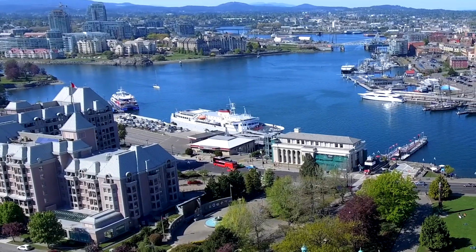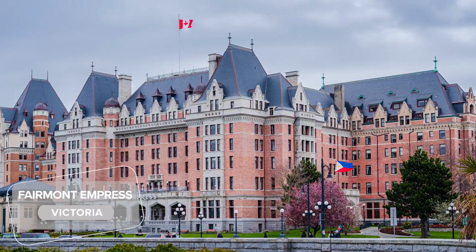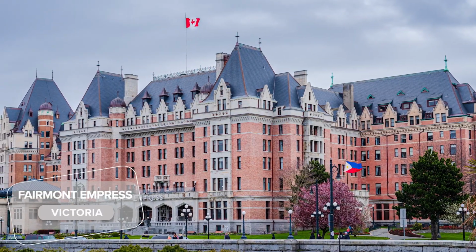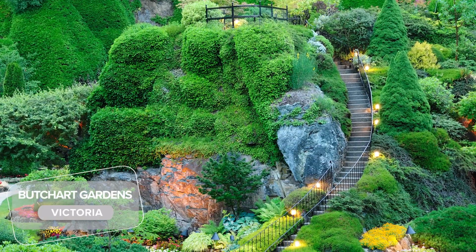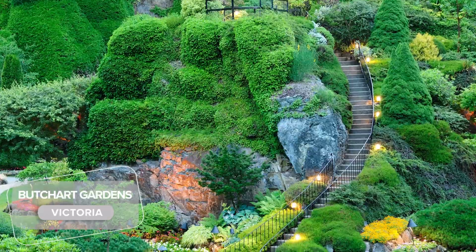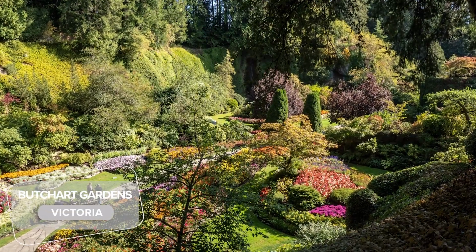We'll take a ferry ride to Victoria, which is known for its charm and classical architecture embodied by the historic Empress Hotel. While in Victoria, we'll visit the Butchart Gardens. The Butchart Gardens are built on top of an old limestone quarry. The gardens are over 100 years old and they receive over 1 million visitors per year.